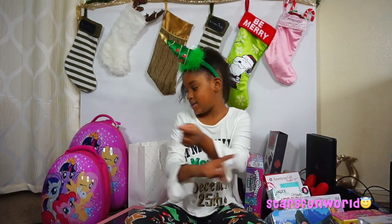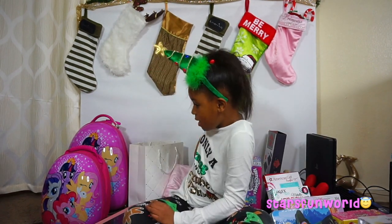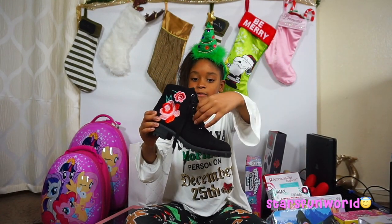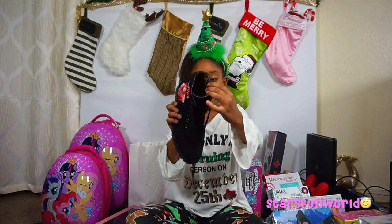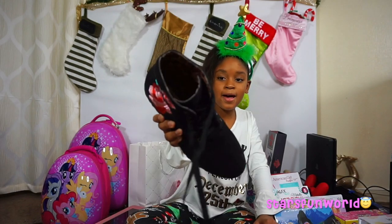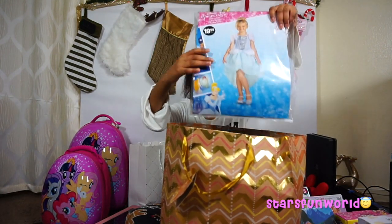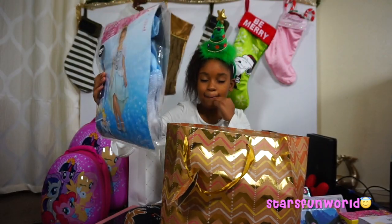Okay, let's go back to this side. Let's go to this little bag. Oh wait, first, I want to show you these. These are my shoes that I got for Christmas. Aren't they pretty? I like the leather shoestrings. And I got the shoes and they have leopard print inside. Let's see what I got in here. Okay. I got a Cinderella costume. Okay, let's go on.